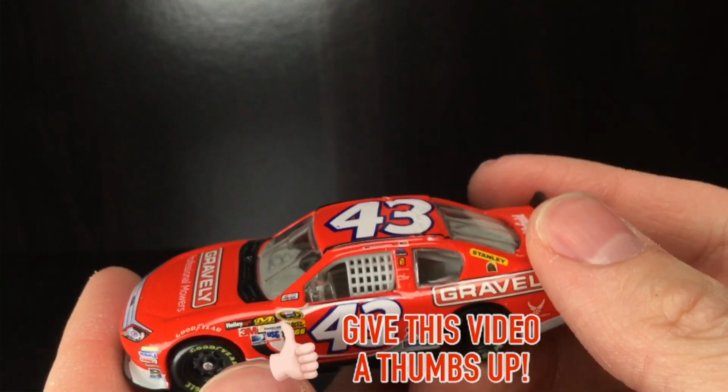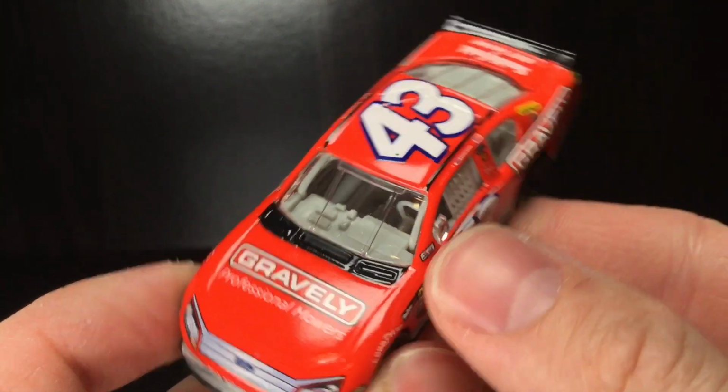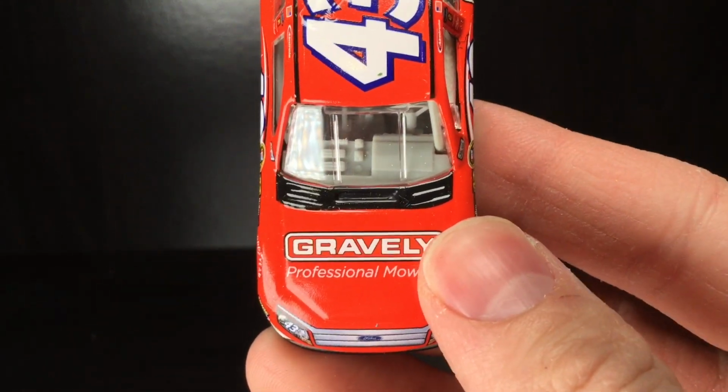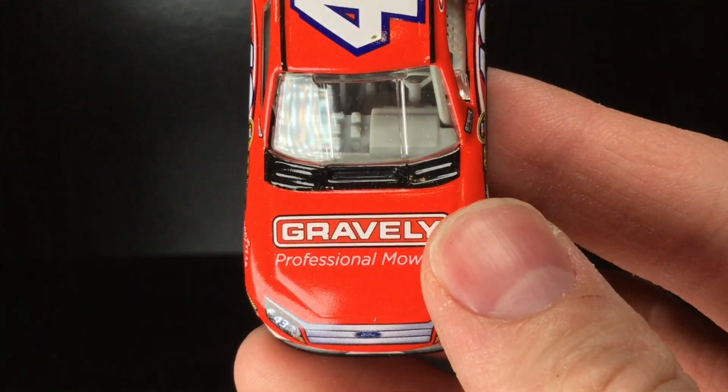Career mode on that game was crap. The physics were crap, but the online lobbies were great. Okay, I'll just say that about NASCAR Inside Line, because that game was a gigantic mess when it came to the physics. Oh my god.